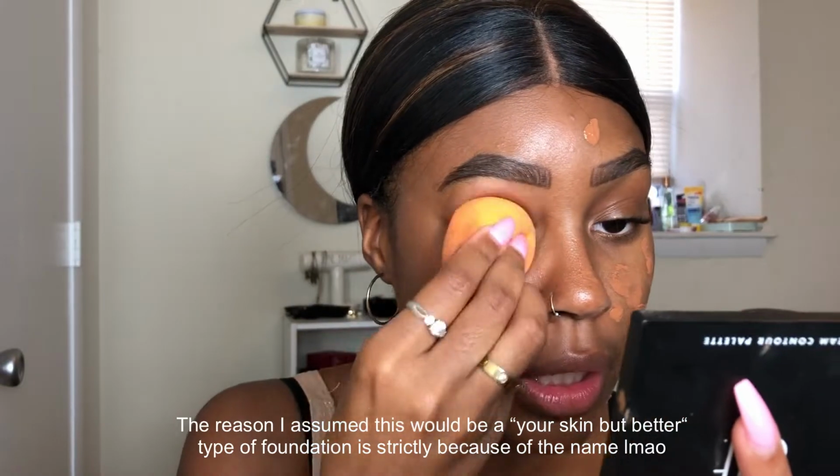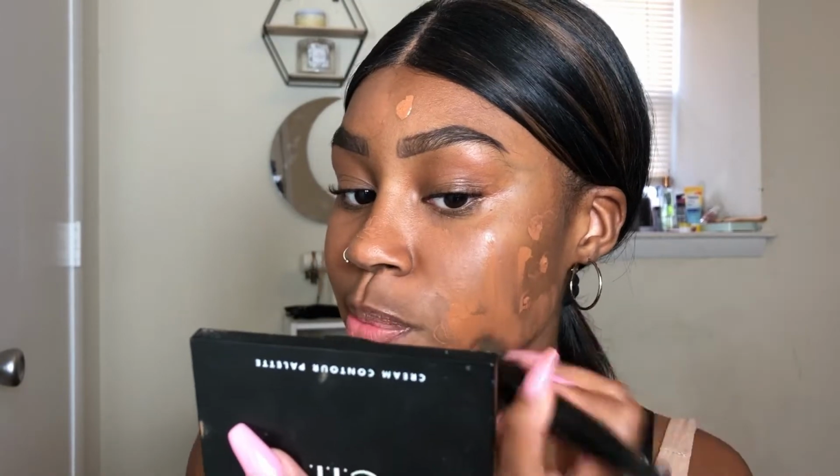Hold up. Especially for like a your skin but better, like model skin foundation, that is really pretty and the coverage is good. It doesn't look like I just put on a BB cream. All right, let's take the brush. And I prefer to blend out with the brush lately, so if the sponge blended that well, I hope the brush does as well. All right, we're at the mole.